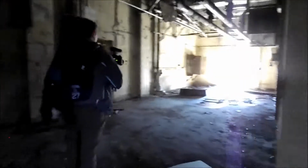Yeah, let's go back there. You got concrete foot now. And I think this is under the server stack. This is underneath that room. Yeah, this is nasty.